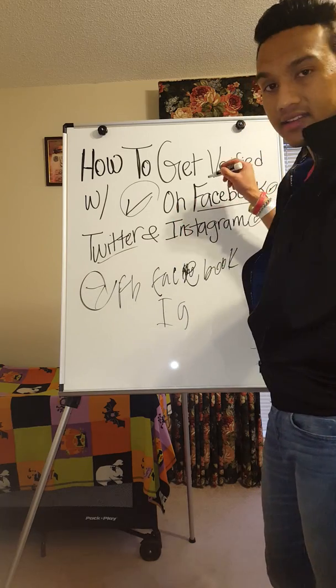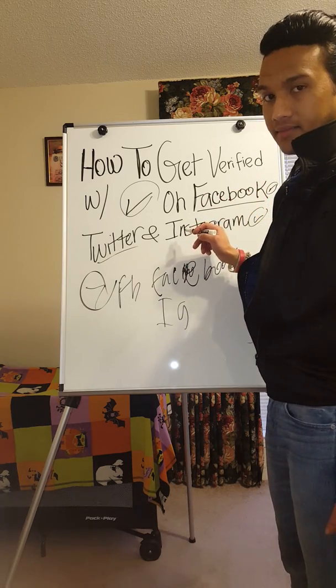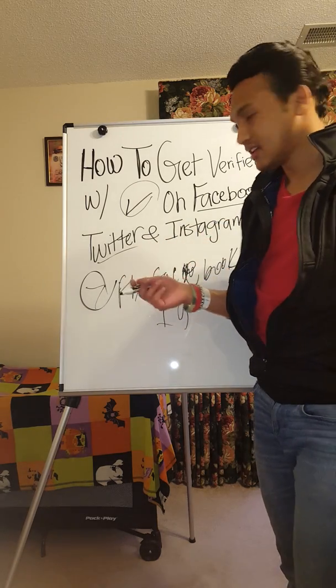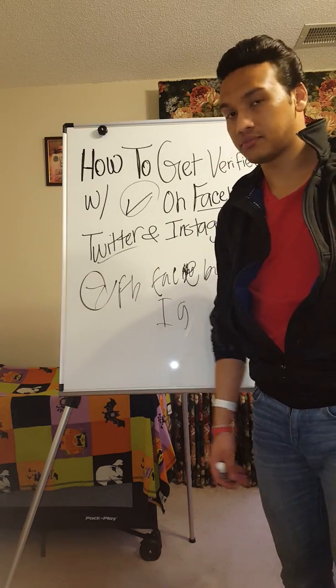Does it automatically guarantee that you'll be verified on the other one? No, by no means. Like I'm verified on Facebook, but I'm not on Instagram, so it really doesn't guarantee anything, but it gives you a better chance. And Instagram is the same type of thing. Instagram has never had a type of request form that you could pull out.